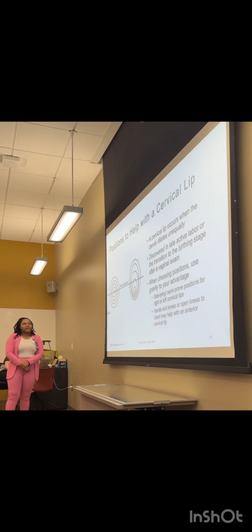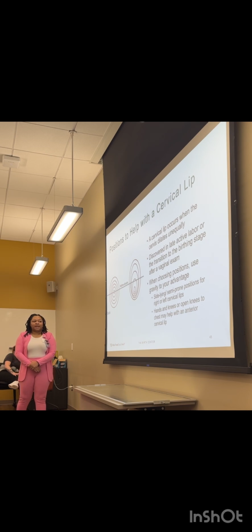Positions to help with a cervical lip. A cervical lip occurs when the cervix dilates unequally, discovered in late active labor or the transition to the birthing stage after the vaginal exam. When choosing positions, use gravity to your advantage. Alternate positions, side lying, hands and knees, etc.